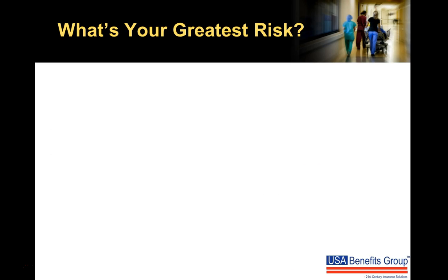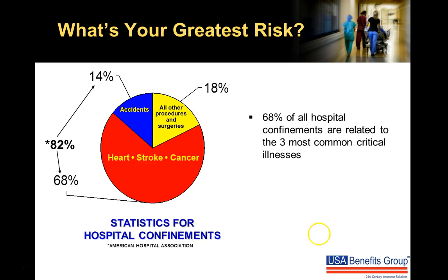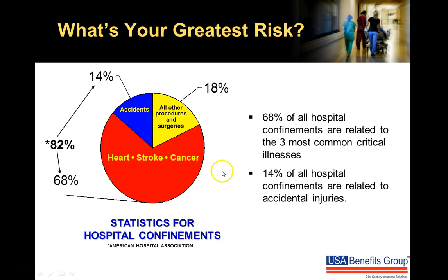So, Bob, really, what is your greatest risk in today's environment? Well, here's what we know. 68% of all hospital confinements are related to the three most common critical illnesses, and that's heart attack, stroke, and cancer. 14% of all hospital confinements are related to accidental injuries.